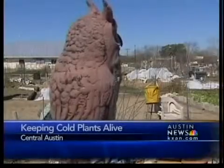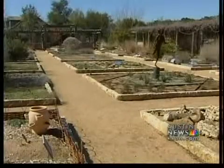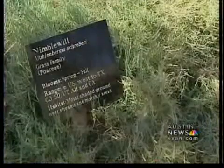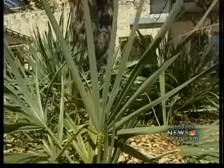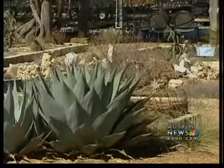"Some of the people out here were telling me about putting leaves down first and then a row cover. And I think that works really well, but when it gets into the teens, there's not that much you can do about it." But take a walk through the Lady Bird Johnson Wildflower Center. You won't find row covers. The trick is finding things that will tolerate the cold and the heat, those extremes. That trick? Stick with native plants.